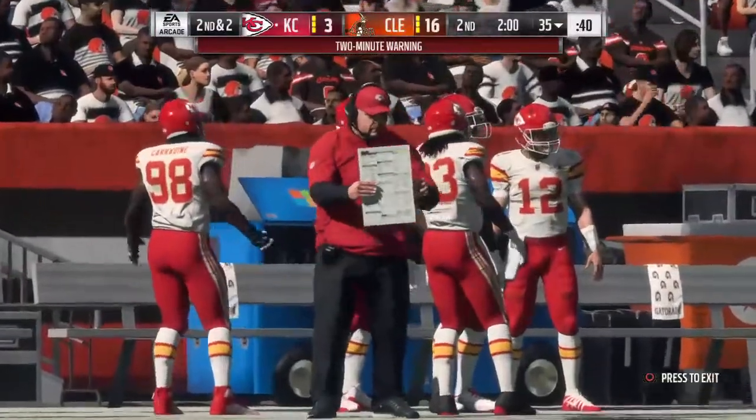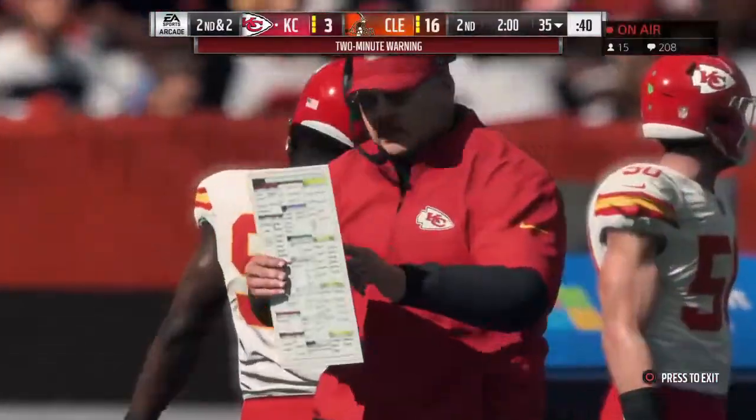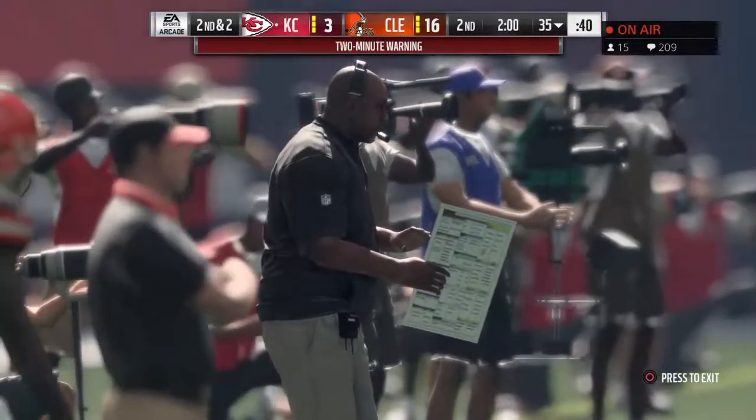Two minutes to play here in the first half. More from Cleveland after this.